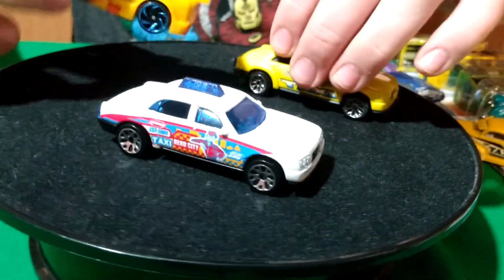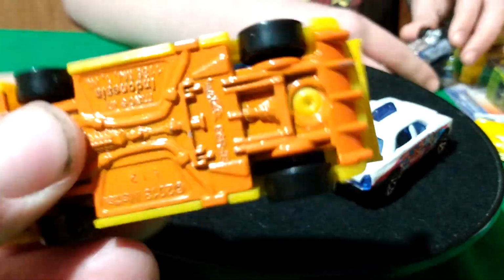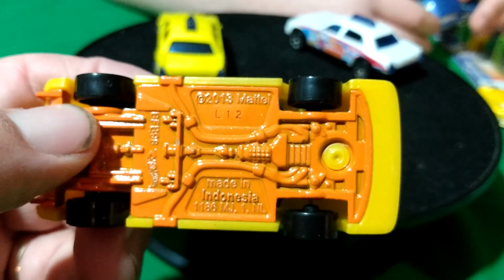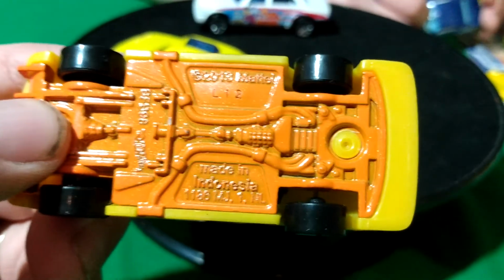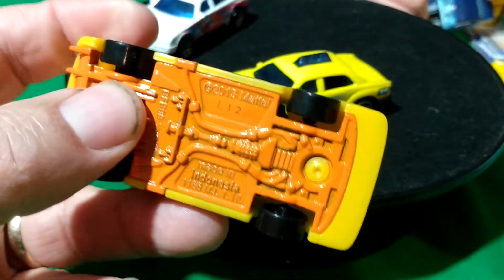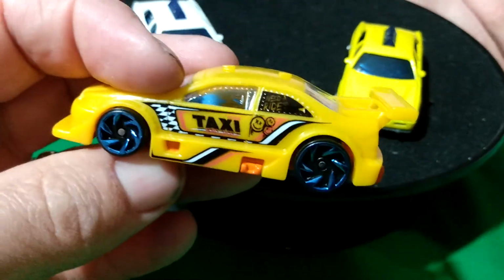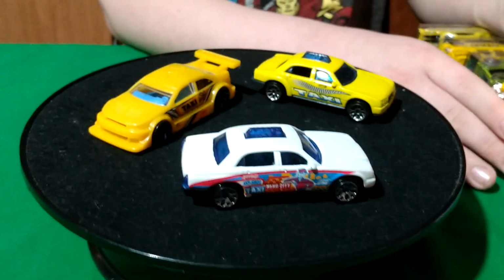And then here's another fantasy one. This one here is a Hot Wheels, and I think this thing is called an Amazona. It doesn't say it on the base, and it doesn't look like it, but it's called Amazona or something like that. It's got a plastic body and a metal base. This is from a 5-pack.